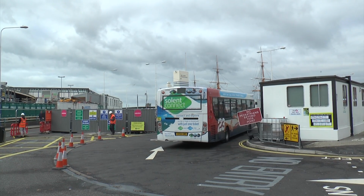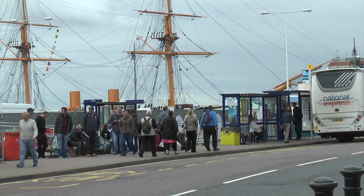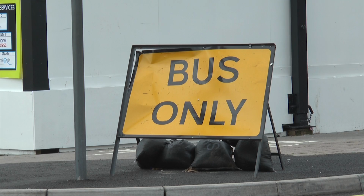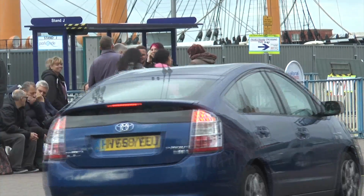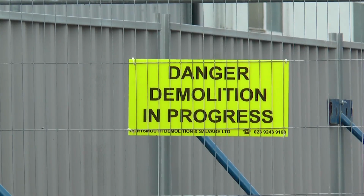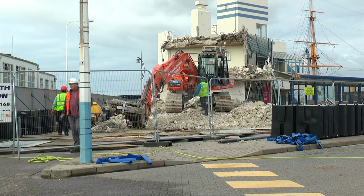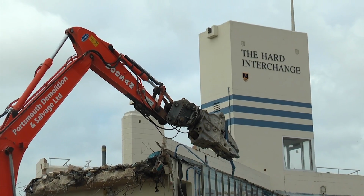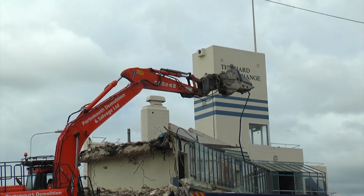Local businesses and residents will have to put up with disruption here until next summer. A one-way system is already in place, the taxi rank has been moved down the road and the bus stops relocated. But for the contractors on site now, a project that has been 10 years in the planning is finally coming to life. Well, we all like a demolition, everyone likes a demolition and the big machines. But making a new building a lasting asset for the council, that's also very exciting.